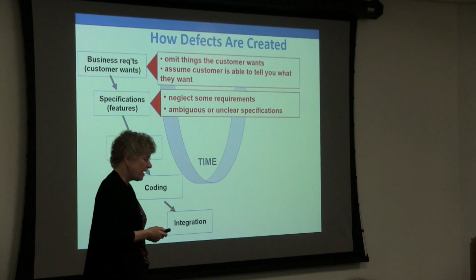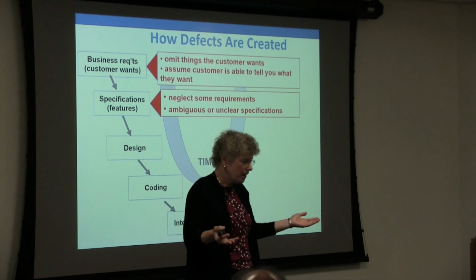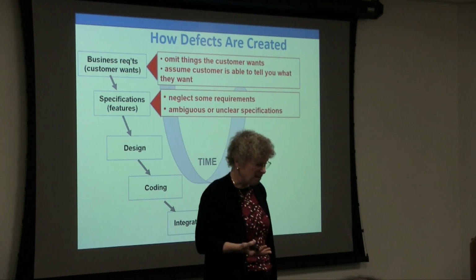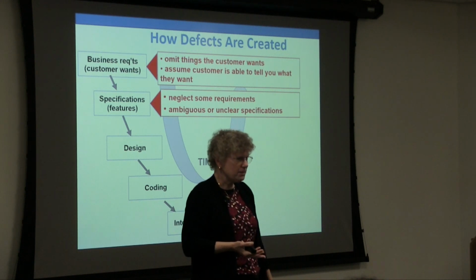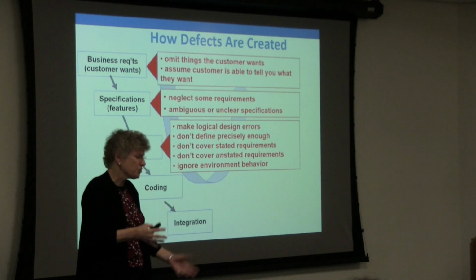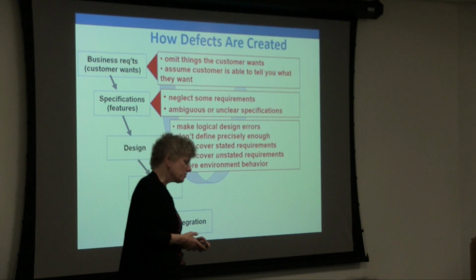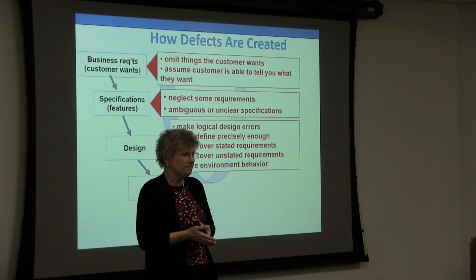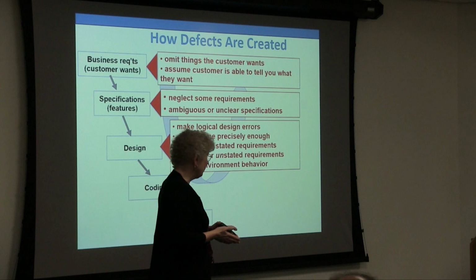And we move on to design. You know what you're going to build. Now you have to think about what libraries we are going to need. Do we need an architecture? Do we need database tables? Do we need servers? This is one of the largest areas of errors and some of the more difficult ones to find. So these were ones we concentrated on a lot.